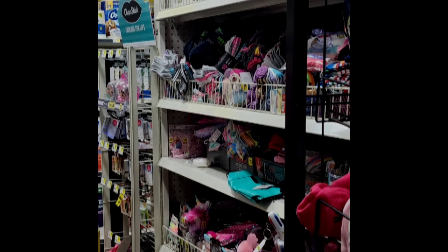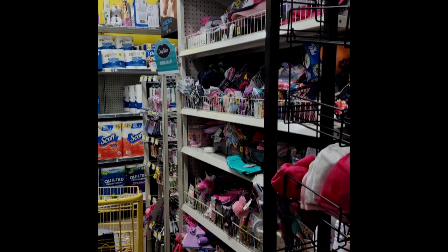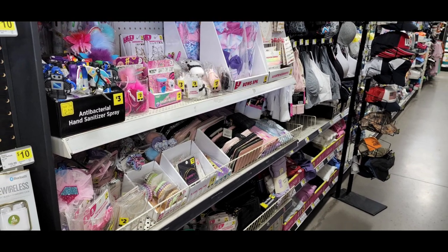Okay, we have this store. This is a store I found the most items in, and I also found pennies. And then the second store is the cleaner store.